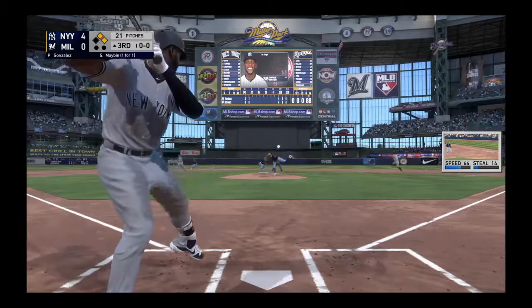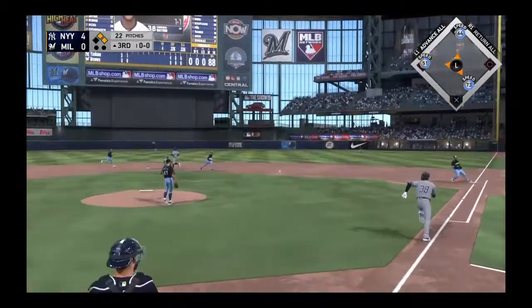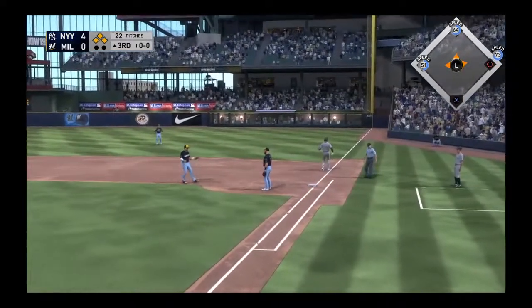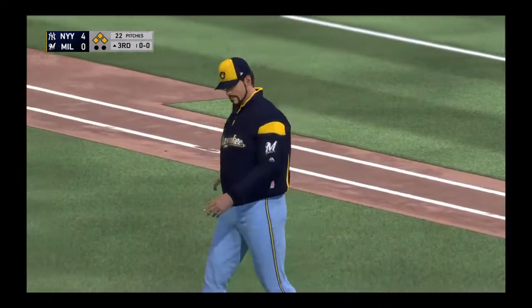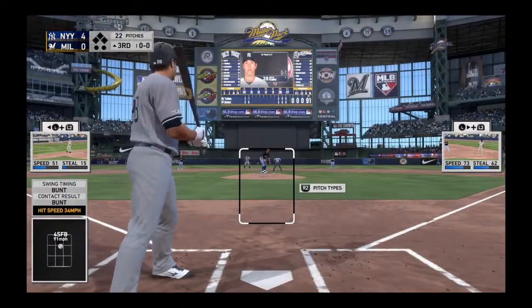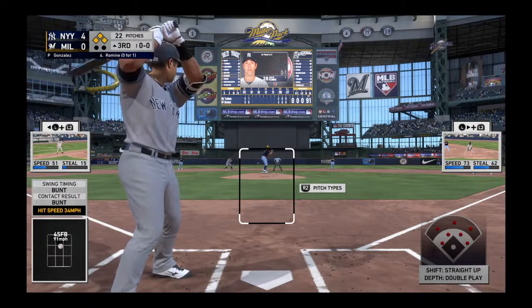Standing in now, Cameron Maybin runs up and gets this one down. And Maybin's going to leg this one out. It's a bunt single. And time will be called here as the pitching coach heads out to the mound and hopefully try and settle this guy down a bit.